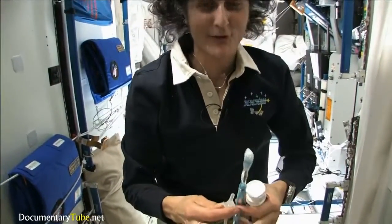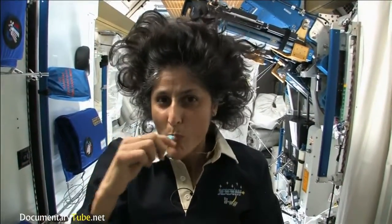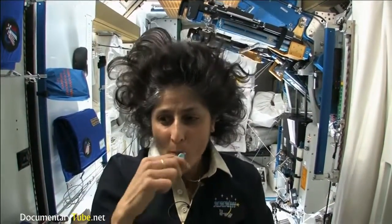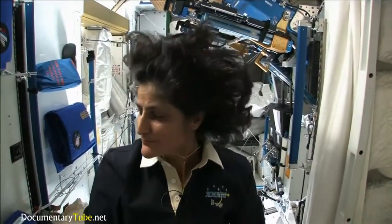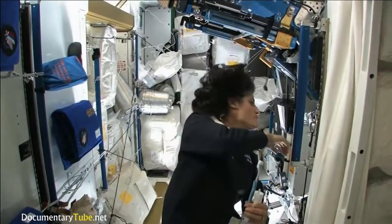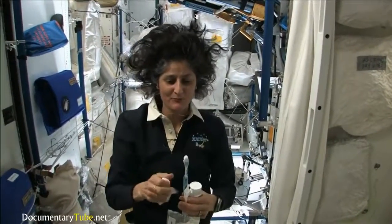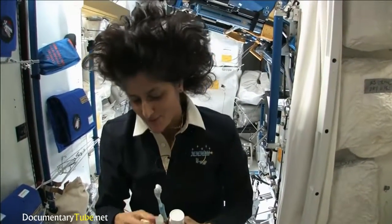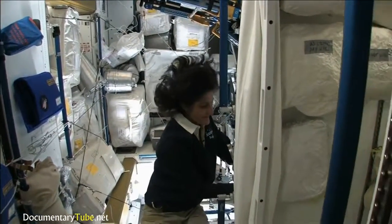And then you can drink it. So a lot of people ask what you do with the toothpaste after you brush your teeth. Two options. Swallow it, and it's sort of like mouthwash, but it tastes a little gross. Or you can just spit it out in a paper towel, and then you don't have to worry about it. Swallowing is something I wouldn't recommend at home. I'm only up here for 4 months, so it's not that bad.